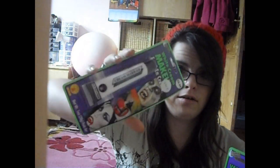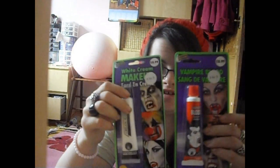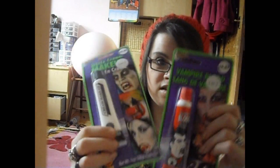Then I went into Clinton's. I got the white cream makeup and the vampire blood. So it's also free for two, but I got the other one of this, because my friend texted me saying she got this quite a while ago, and she wanted this, and she completely forgot to get it. So she texted me and asked me to get it for her, so I got it for her. So I got this and this myself, so I might do a tutorial on a Halloween look on Sunday, so yeah, I'll do that on Sunday.